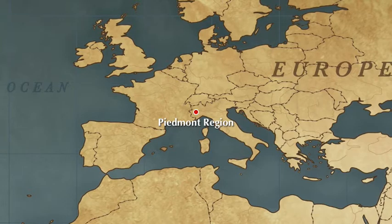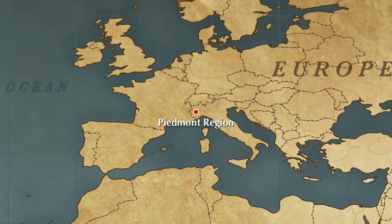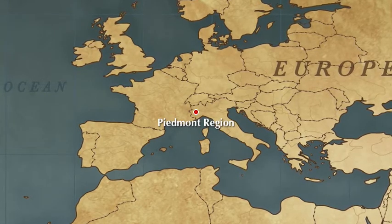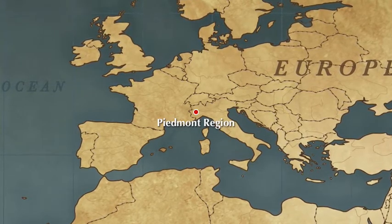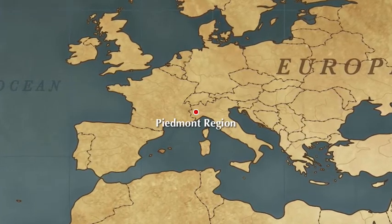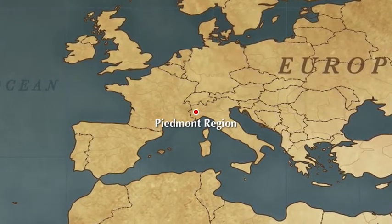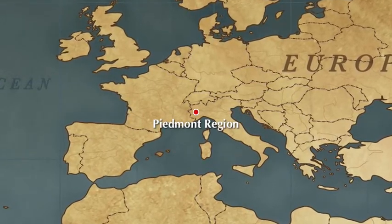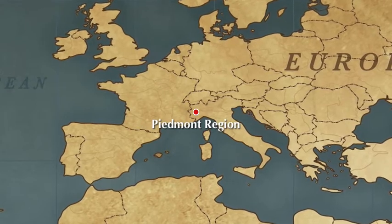Now, because it's geographically placed right at the base of the Swiss Alps, it kind of explains why its name is Piedmont, which in Italian means foot of the mountain. The winters there in this region are very cold, lots of snow. The summers are typical Italian summers, very hot and dry.